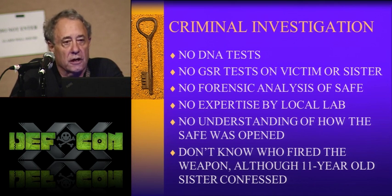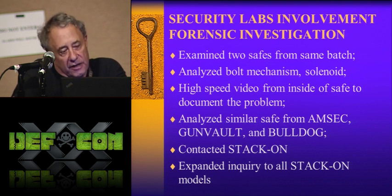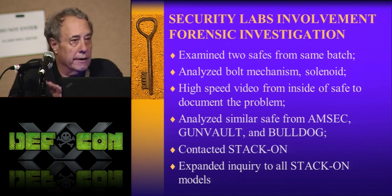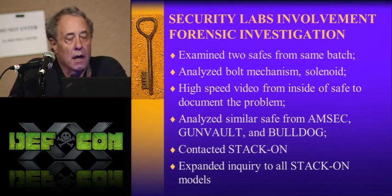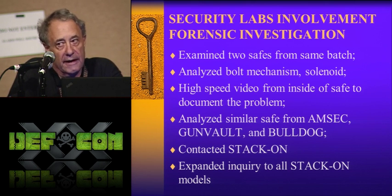It was just a tragic accident. And they had a review committee look at this safe. So what did the lead officer do? I don't know the lead officer, he's a sergeant. He didn't have a clue about security, which is typical of law enforcement, unless they have specialists.